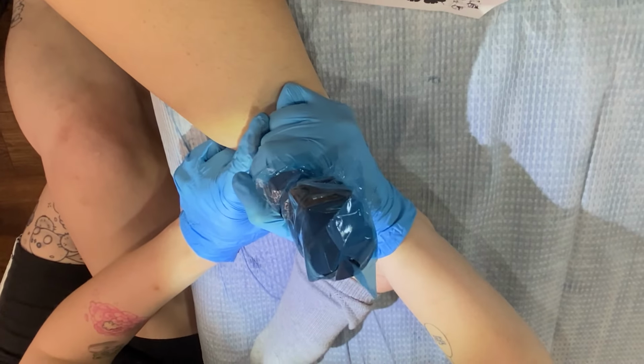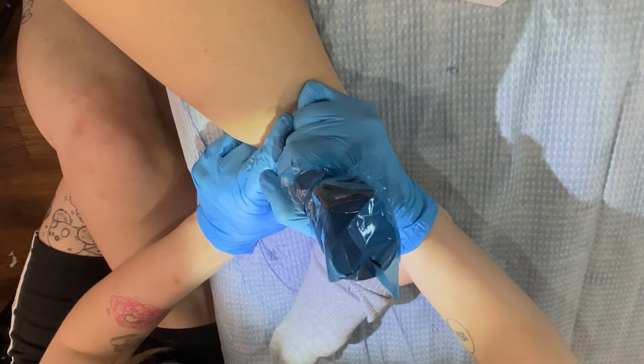Have you ever tattooed them? No, my dad wants to get one. He's just deciding on what he wants to get.